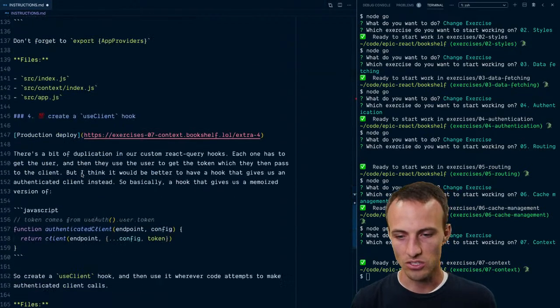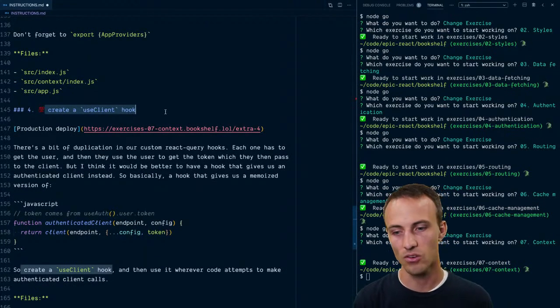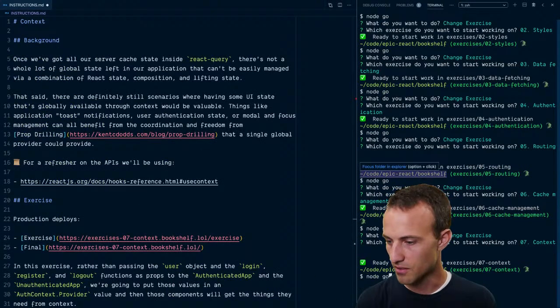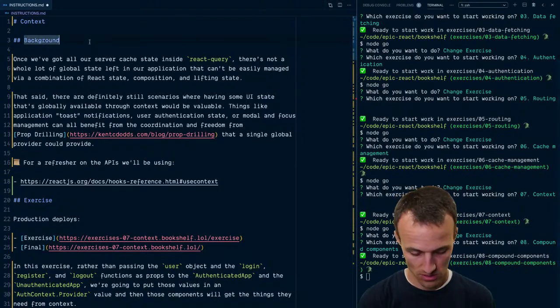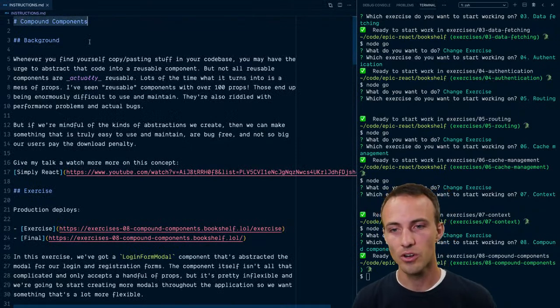Okay, cool. Then we create a use client hook for making authenticated requests a lot easier. That one's kind of fun. And that's it for context. That'll be a good one. And then compound components. Let me close that, open it up again. There we go. Compound components is great.